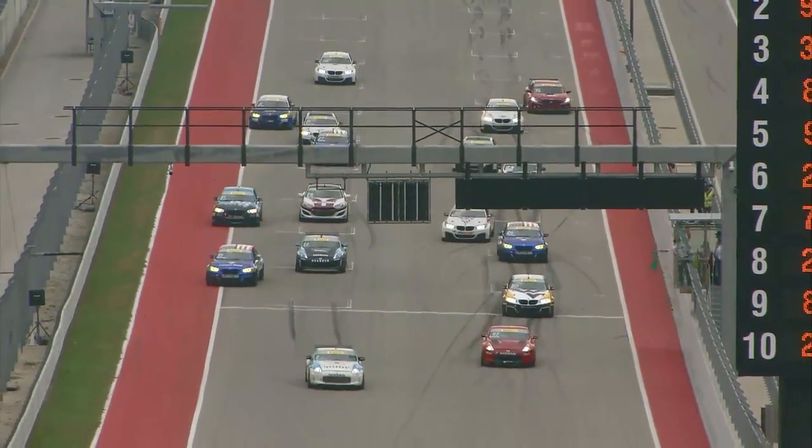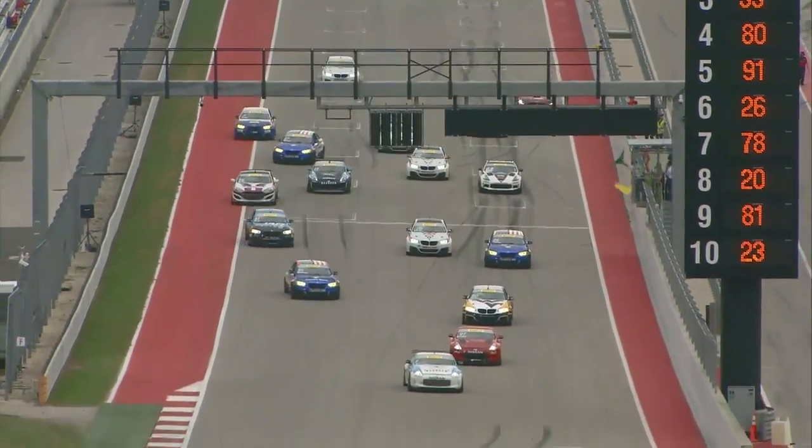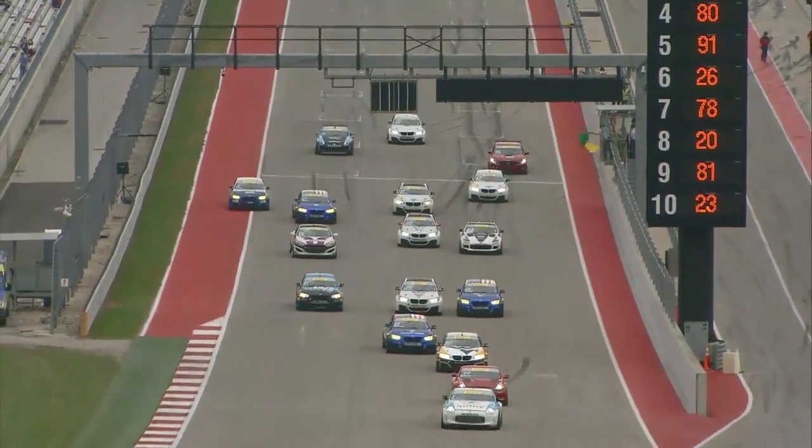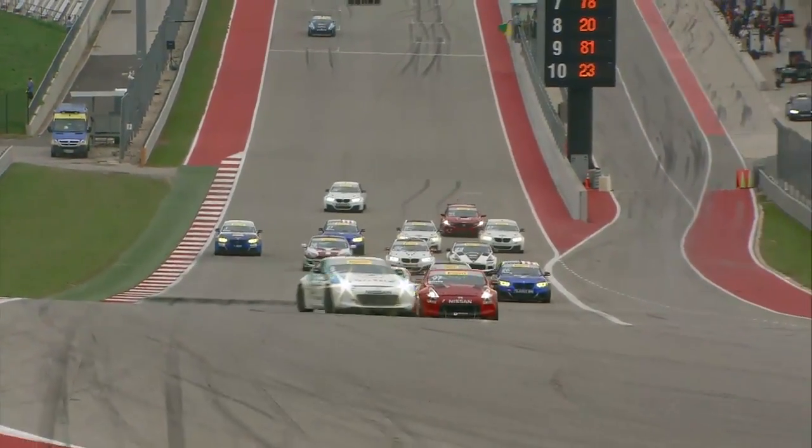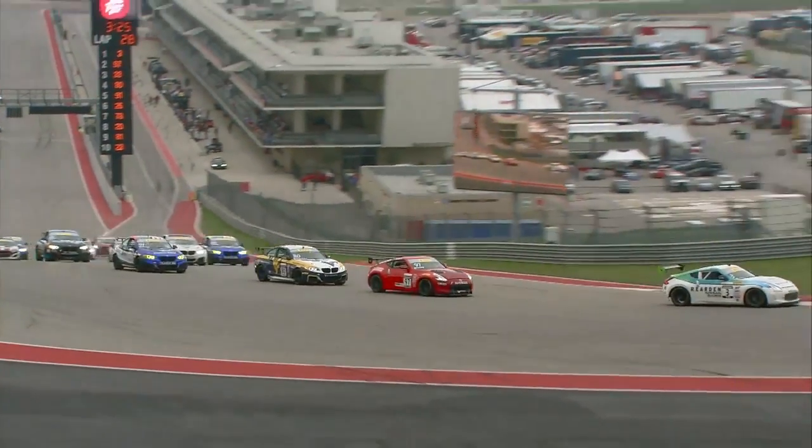Good start, Paul Terry there, and for Vesko Kozarov. Does Terry stall? He stalls momentarily. Can everyone miss him? I think they do. Great start for Kozarov. He immediately sweeps out wide to try to take that big arc over to the apex. Good start for Tony Rivera.